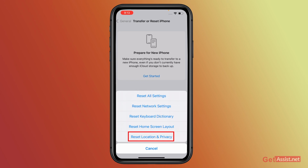Using this option might also fix the bugs that you are facing with GPS on your iPhone. So you can easily reset all the settings of your location and privacy settings, whatever you have set before. So that's another thing that you can do if your GPS is not working properly.